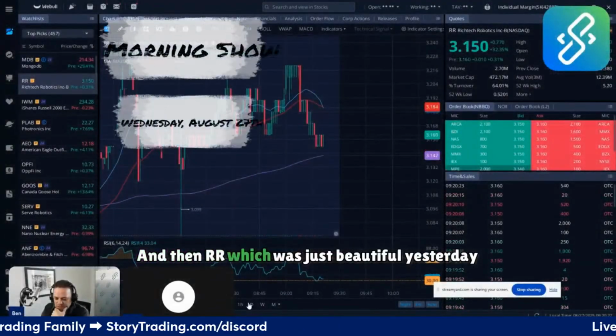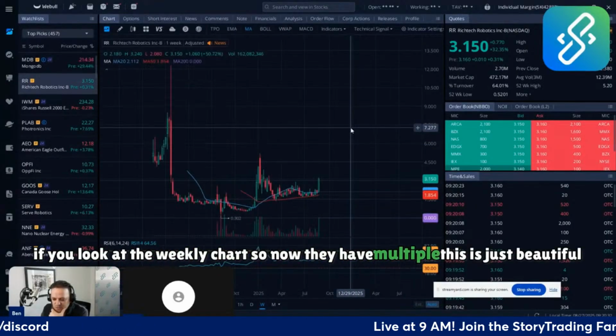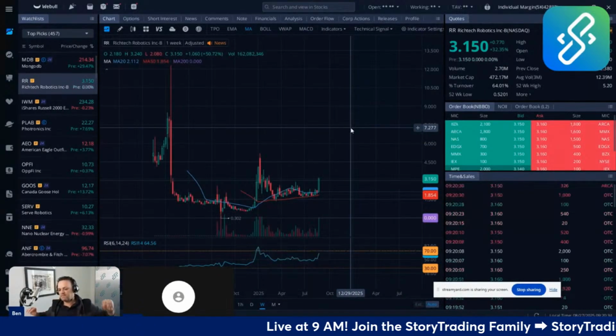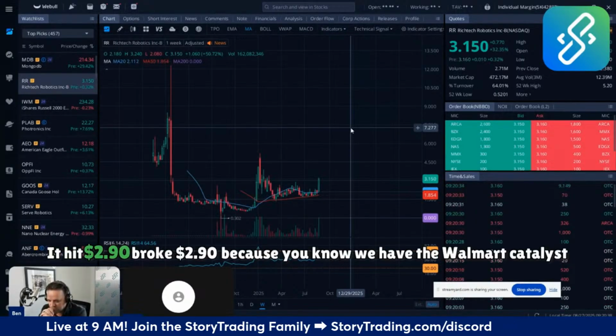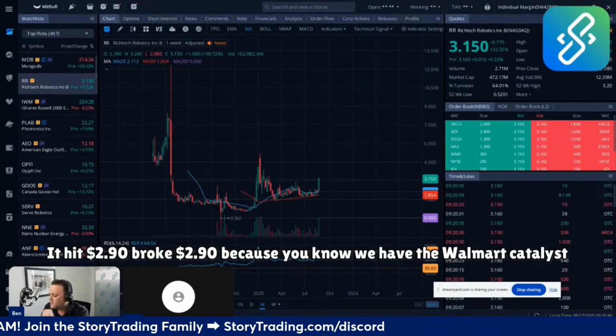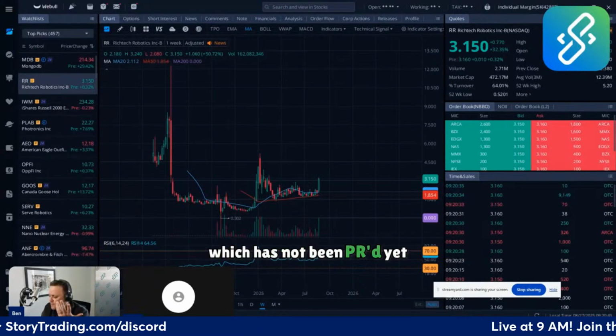And then RR, which was just beautiful yesterday. If you look at the weekly chart, now they have multiple. This is just beautiful. This is in play again. It hit 290, broke 290 because we have the Walmart catalyst, which has not been PR'd yet.